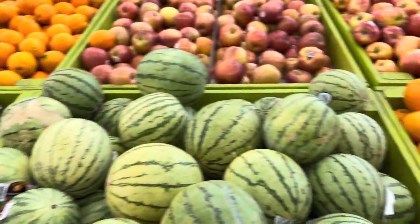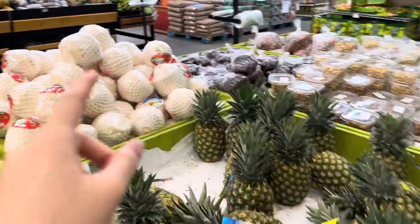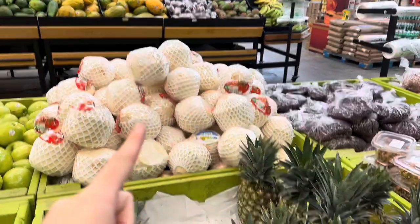There's so much fresh fruits and produce. It looks so good. I wanna get a coconut. These coconuts look really good. I think I'm gonna get a coconut.